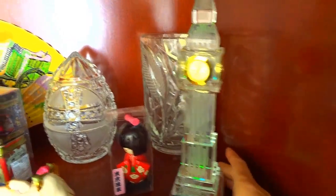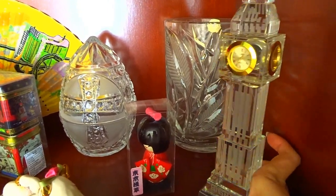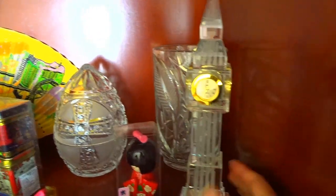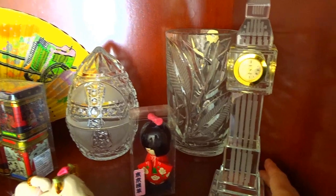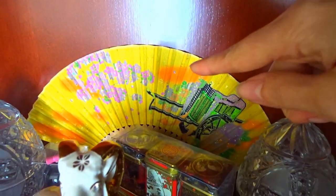I like that one. Also bought it a long time ago, and yeah, I know they made some afterwards with little golden decorations on them, really nice ones. But this is one of the first ones. This is from Japan, the little dolls. So got this from Japan. Also that fan is also from Japan.